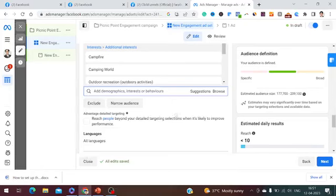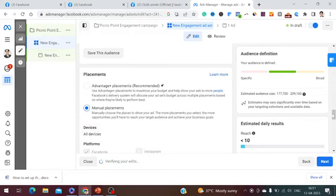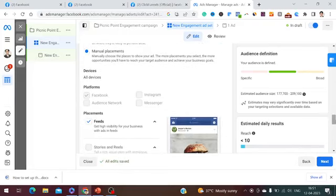Then you can select all languages here, so let's not limit the speech over here. This is something important, guys. In the basic section, you have to select the manual placement. Then you can click on all devices over here as well. Placements, basically, you can select Facebook.